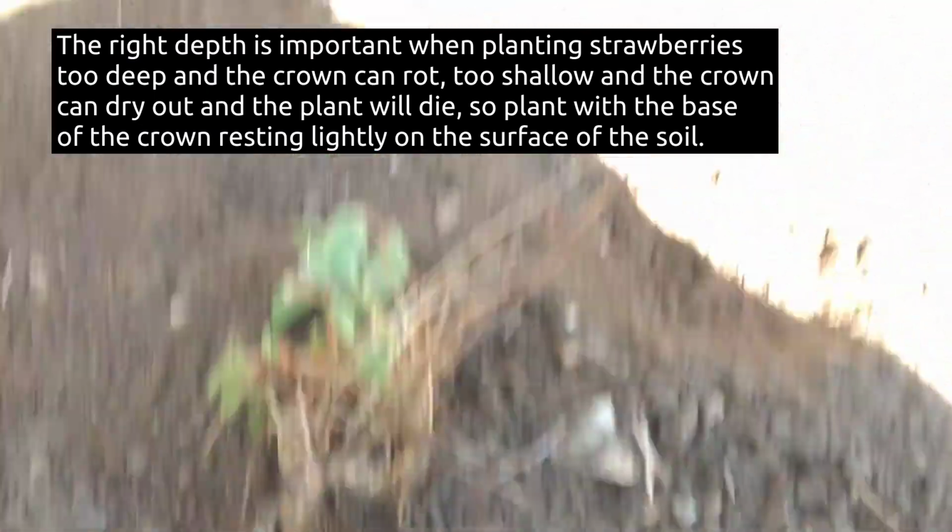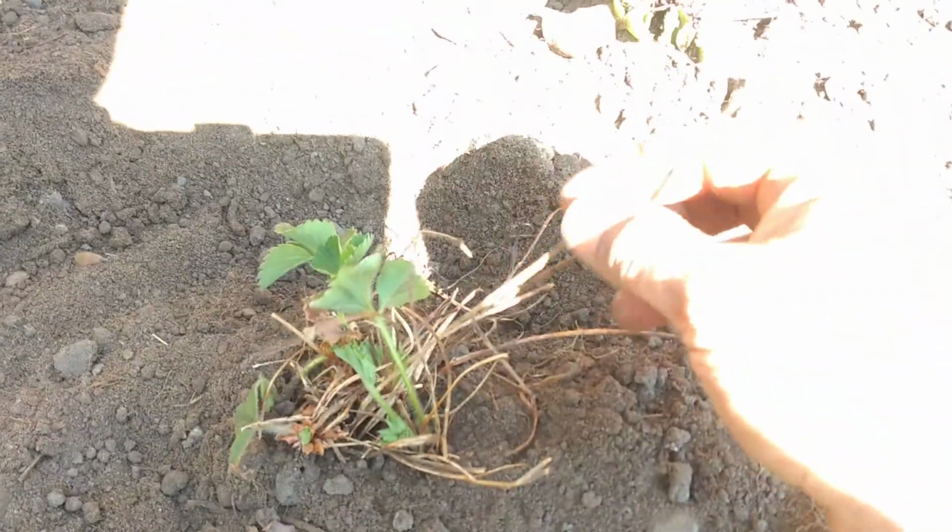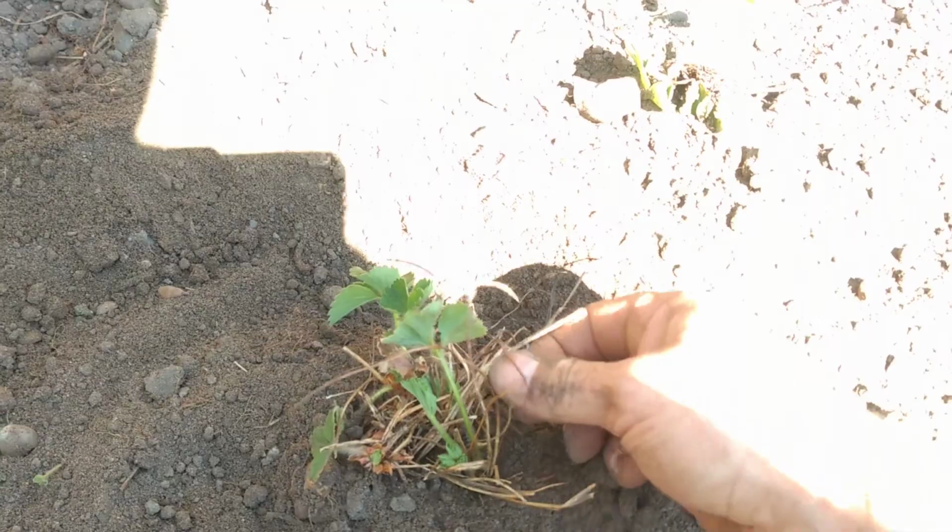And basically, it's a case of popping it in the hole. I'm trying to get this done fairly quick because it's quite warm today. And there we go. You can tidy them up if you've got any bits like this, where the old runners had come on. Tidy them up with a pair of secateurs. But that's it, really.